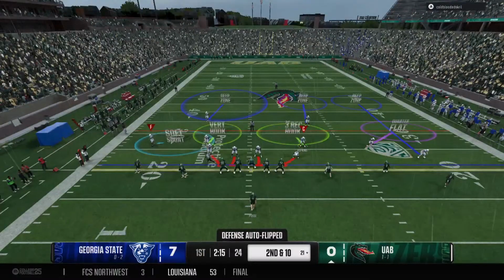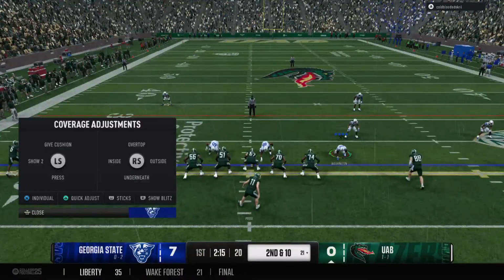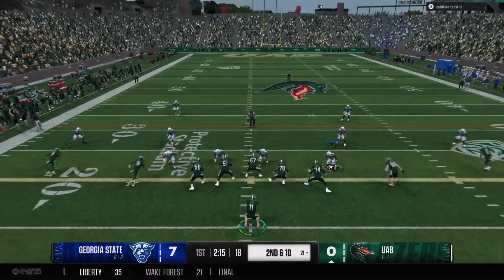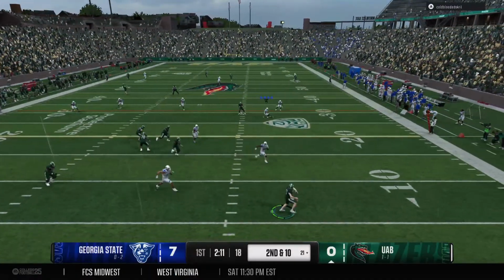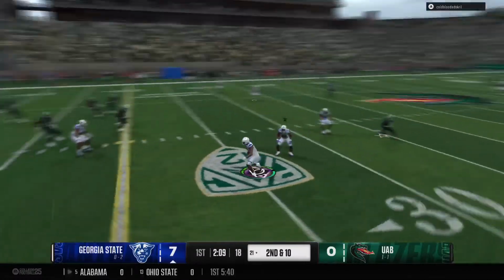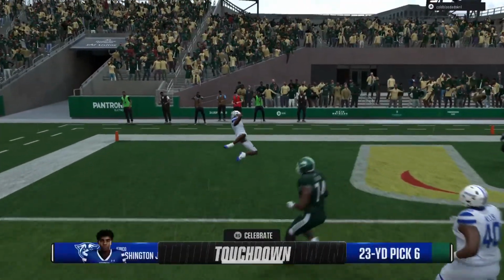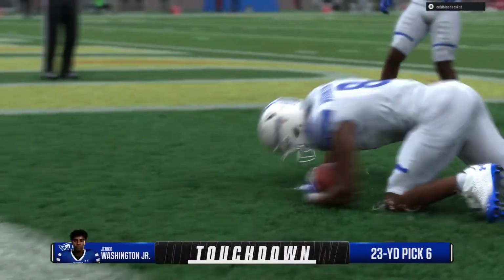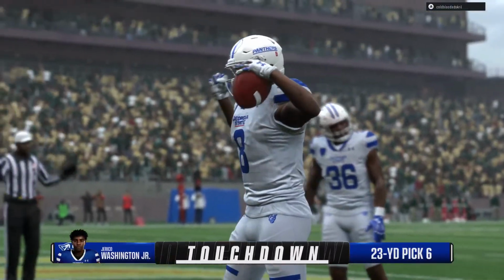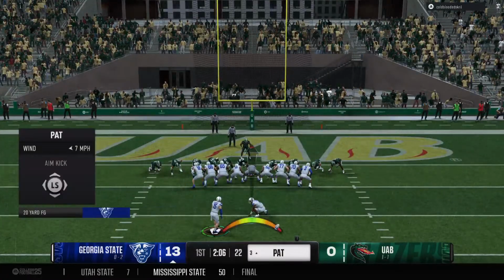Second and 10 here. He's looking to throw. Quarterback floating away from pressure. Fires into traffic, picked off. Looking for more room. And with the interception, he'll take it all the way back. Touchdown, Georgia State. What a play by this defense with the pick six.